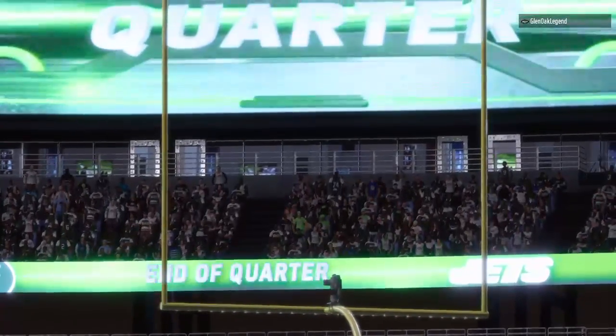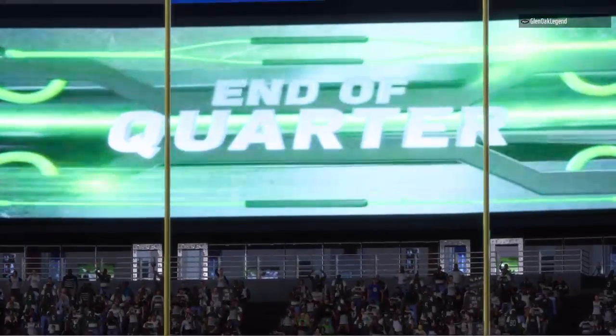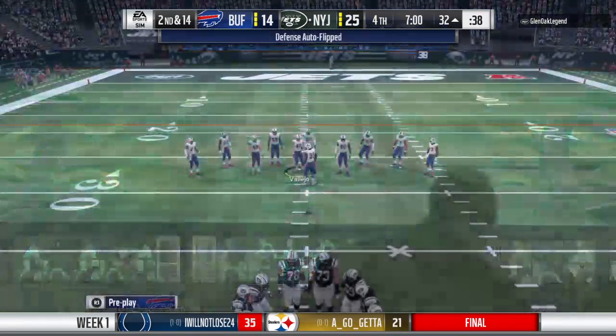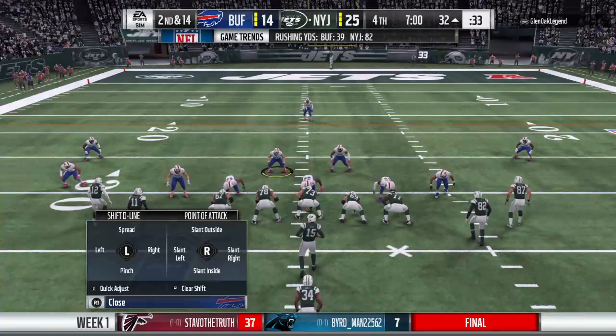Back now here on EA Sports. It's Jet football as they've got the lead here, and we get set to begin quarter number 4. And now the offense will look to respond after the sack. Hey, tight end's right. Watch tight end.